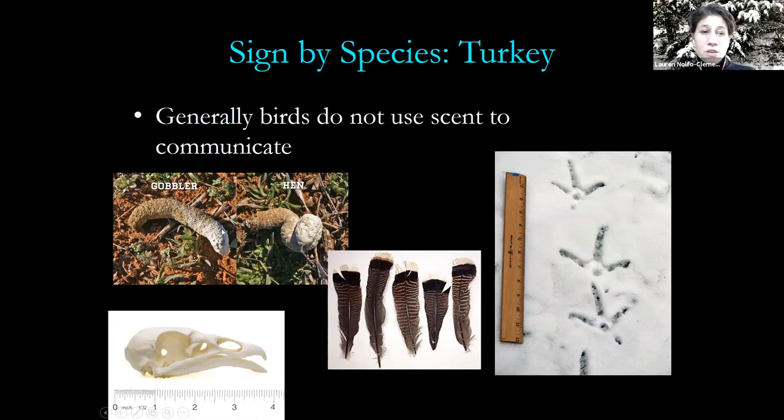They have this scat that looks kind of mammalian-like, except you can tell it's a bird because it has this whitish uric acid right here. They don't make a liquid urine, they excrete this uric acid instead to release their nitrogenous waste. These are their tracks, typical dinosaur. They are dinosaur tracks through the snow, and there's a variety of different types of feathers that they will have. And their skull, of course, is very bird-like, but sizable. The biggest bird skull you're probably going to find is about 4 inches, similar to what we saw in something like a skunk-sized skull.